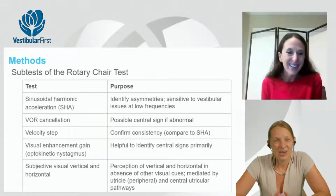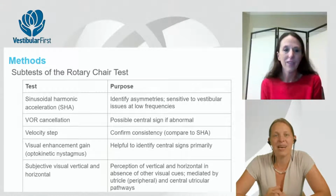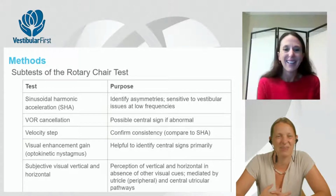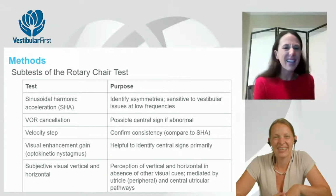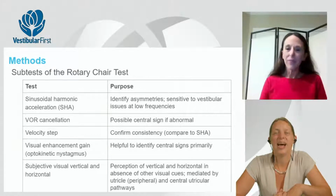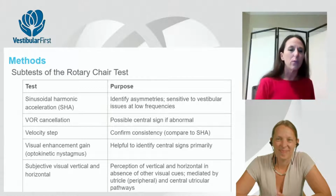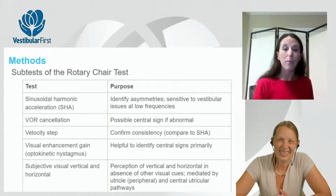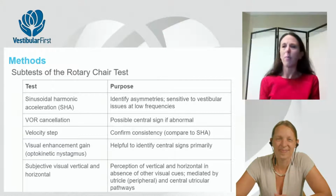Yeah. So you talked about that sinusoidal harmonic acceleration, which sounds unpleasant, at least at the faster frequencies. I don't know that people would necessarily enjoy that if they have vestibular issues. It's in the dark. It's not that bad. Okay, that's good to know. You can't see. You do get dizzy if you have vestibular function, but it's not as bad as you would think because you're in the dark.